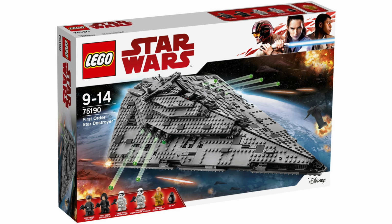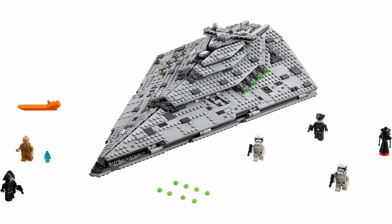I absolutely love the First Order Star Destroyer. I actually really thought this was a good set. Overall, especially if you've seen Rise of Skywalker, it's a pretty useful set for the sequel trilogy if you want to ever make a mock or anything out of that, but I thought it was a solid set.